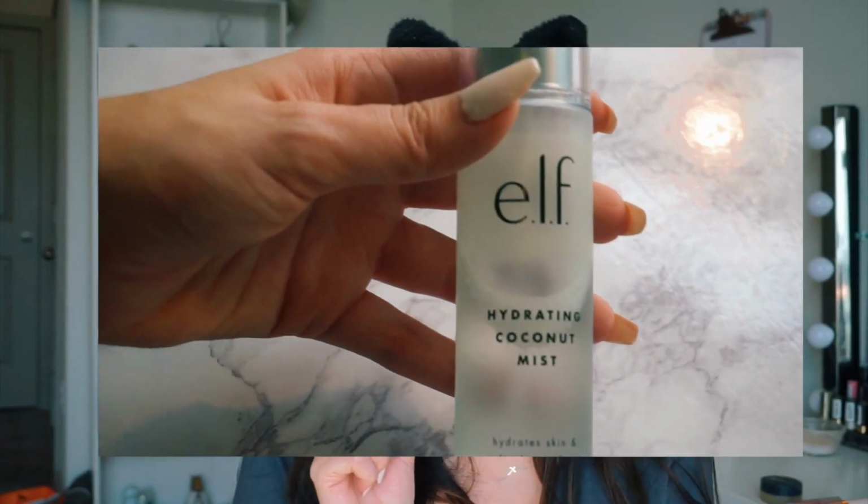Alright, so now that those lashes are done, now I'm going to go in with my setting spray. The setting spray I'm currently using is the e.l.f. Hydrating Coconut Mist. Now I'm just going to apply it all over.